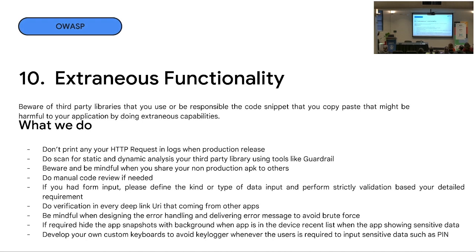Another thing is to properly scan your third-party libraries. Do manual code review if needed. Beware and be mindful when you are sharing your non-production APK with others. Just ensure that you are sharing the APK with people you trust, in an organization you trust.